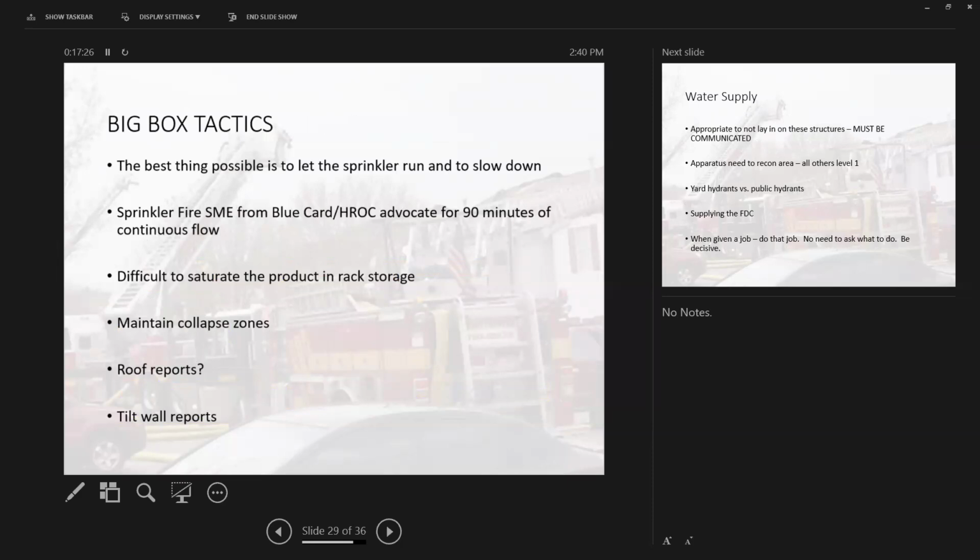So one thing that we talked about is from the subject matter expert from sprinklers. In that, he talks about 90 minutes of continuous flow. Again, what is their backing on that? He's a sprinkler rep, he's sprinkler industry. So I'm not trying to discredit what they're teaching because I think it's excellent stuff. But again, what are you basing that off of? What are the standards that you're going off of? What's the product that's burning? So all that has to be looked at to come up with a common sense policy.